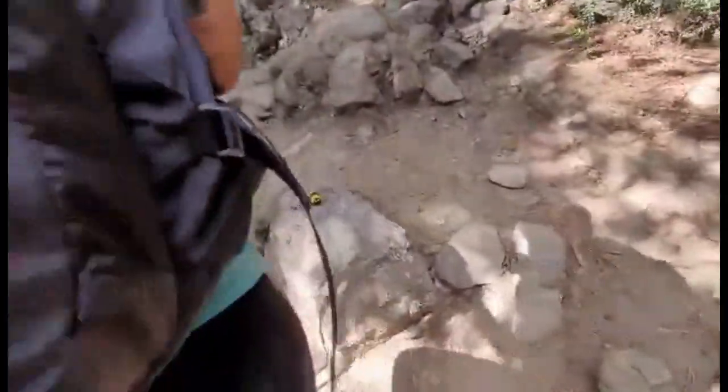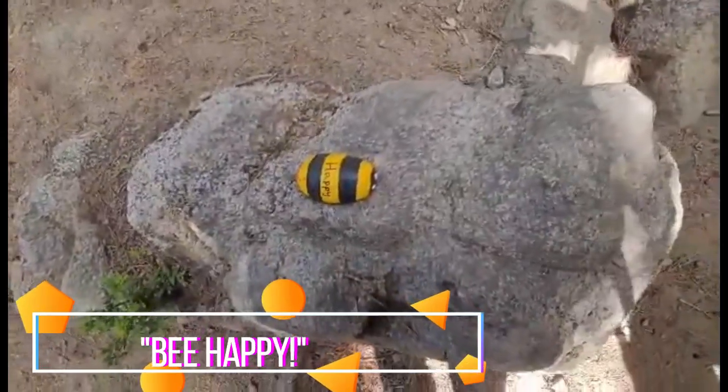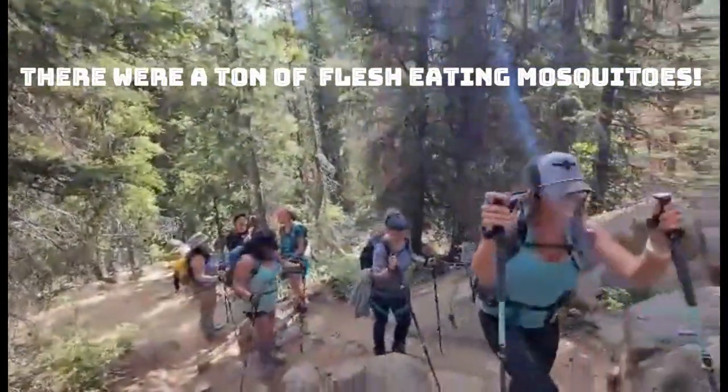Somebody lost me. Happy what? You can take those, can't you? Be happy. Yeah, I'm taking it. You're supposed to take it and place it somewhere else? I have some more at home, so I'm gonna take this one. Don't need a snack now. Nope, we're good.